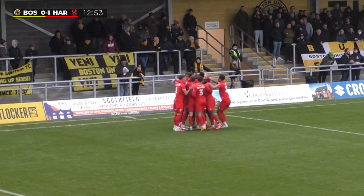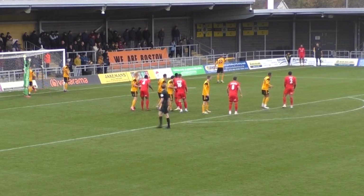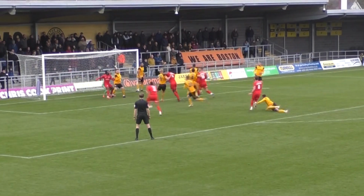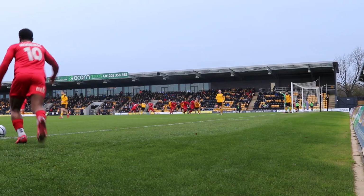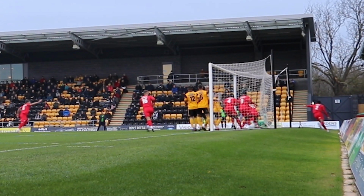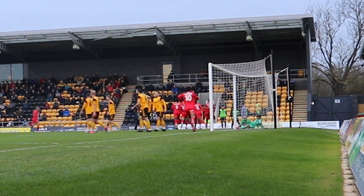He raced in at the far post. Hemmings delivered it long, and Penny adds to his tally for the season with another fine finish, just guiding it in at the far post. And Harriers lead by a goal to nil in the 14th minute. It's the ideal start for the visitors. It's Boston United 0, Kidderminster Harriers 1.